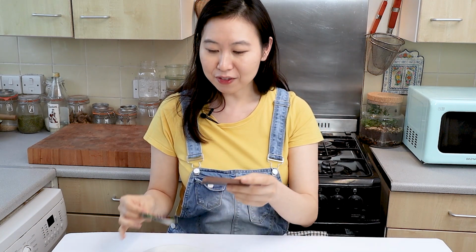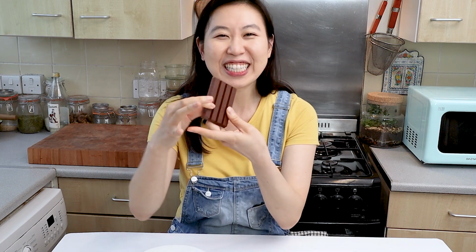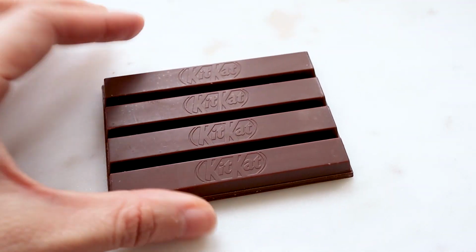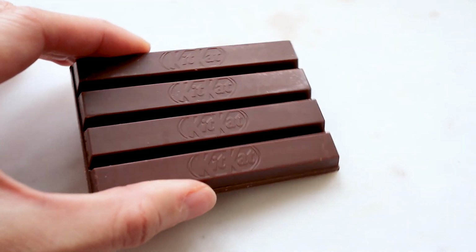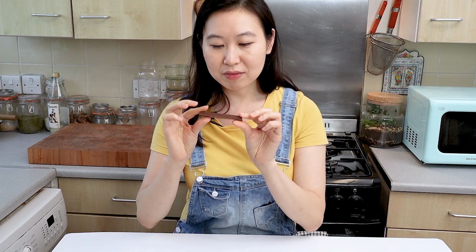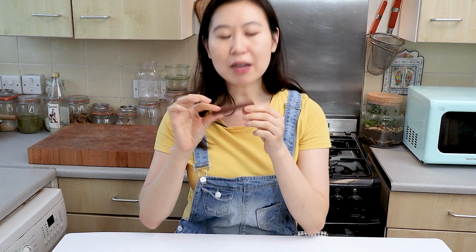Right here, I've taken it out of the lovely wrapper. Everything seems very Kit Kat-y. It's very nice, nice and shiny. I think the chocolate was well tempered. See if you can hear it. It has that signature Kit Kat crunch. Okay. Everything smells like milk chocolate. It doesn't smell like dark chocolate, so it's very mellow.